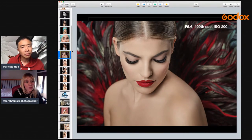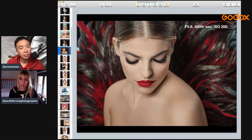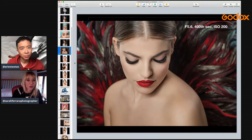So I pulled up the ones that the client wanted and used. All of this work is very much on client instruction, client direction. I'm sure you've noticed my own personal work is very different, but you need to know what to give the client and what they want.